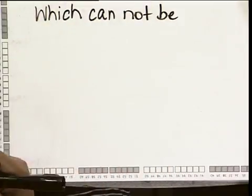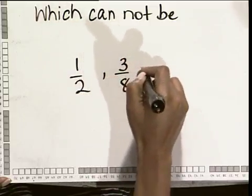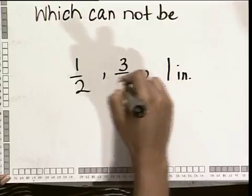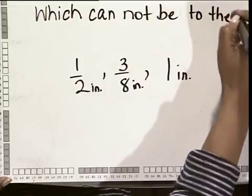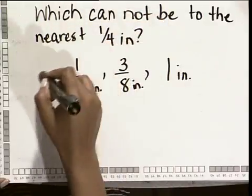Okay. My question is, I have to look. Wait, I'm almost there. Got it. Which cannot be a length to the nearest 1/4 inch? And the problem is 1/4, 1/2, 3/8, and 1 inch. That's what the question is. So it said, which cannot be what? Which cannot be to the nearest 1/4 inch? 1/4. Yes. 1/2. Yes. 3/8, or 1 inch.